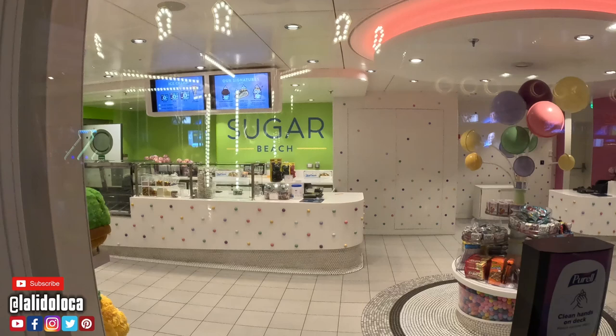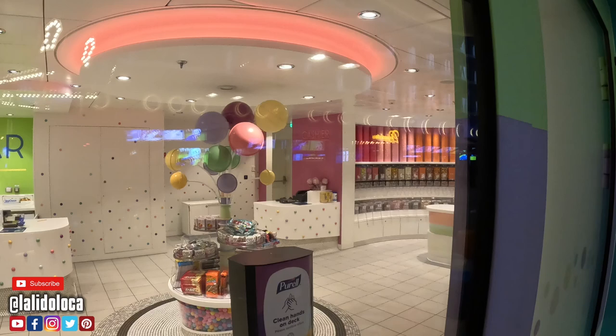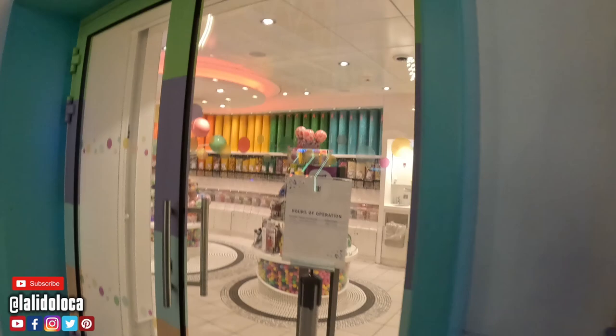Looks like you can get ice creams. They've got a whole jelly bean selection over there. Sugar Beach. Then it looks like you can purchase some candies.